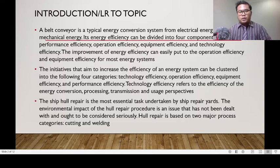A belt conveyor is a type of energy conversion system from electrical energy to mechanical energy. Energy efficiency can be divided into 4 components, which are performance efficiency, operation efficiency, equipment efficiency, and technology efficiency. The improvement of energy efficiency can easily put the operation efficiency and equipment efficiency for most energy systems. The initiatives that aim to increase the efficiency of an energy system can be clustered into the 4 categories, which are technology efficiency, operation efficiency, equipment efficiency, and performance efficiency. Technology efficiency refers to the efficiency of the energy conversion, processing, transmission, and usage perspective.